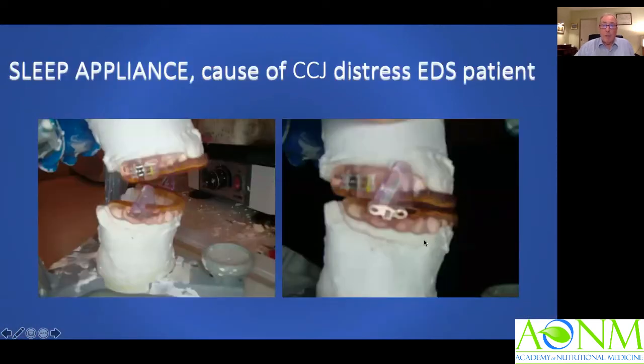Very lastly, squeeze in this case of one who's just had fixation done in America but she was referred by Professor Smith because she was getting an acute problem with this. It's a bit blurry, I'm afraid, the picture, but there's a slope here which articulates with a slope here, which is the centric relation position with the sleep appliance, and it makes the jaw protrude in a forward position, which is the rationale to open the throat to enable breathing and improve sleeping.